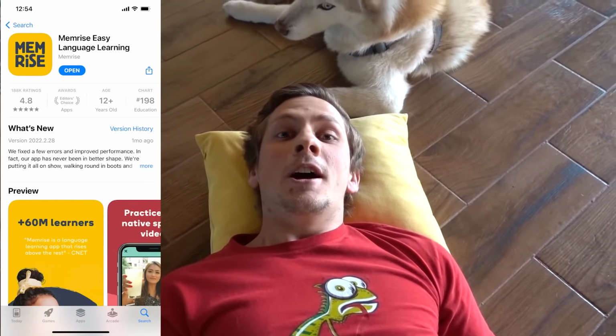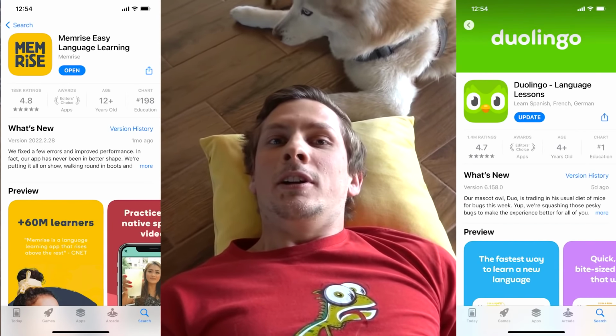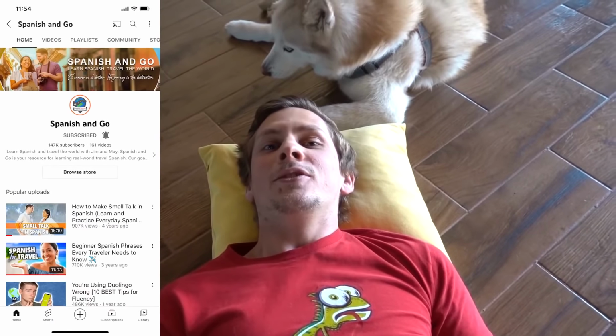But in addition to Rocket Languages, there's also other great apps that I like using. For example, Memrise and Duolingo are great apps for building your Spanish vocabulary. I also like to watch free YouTube channels. For example, I love Butterfly Spanish for helping to learn Mexican Spanish. And I also love watching my friends over at Spanish and Go. They do some great videos as well.